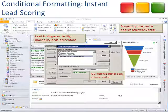So he could use conditional formatting to have that automatically set up, could put a specific color font on it and size of the font, and have it turn up with those leads. So in some ways you could call it pseudo lead scoring because it's high probability that's delineated from leads that are not. You're seeing a sort of example here on that screen.